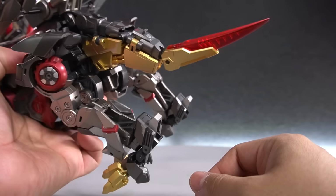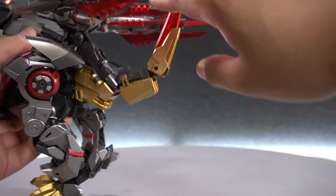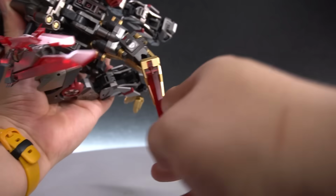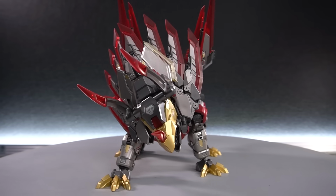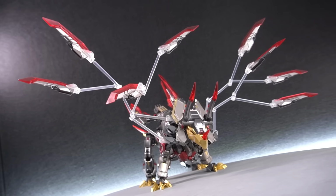No difference. As for the tail, hinge joint, ball joint, ball joint, ball joint. Allows for some decently natural looking curvy tail poses. It's always nice when a beast mode's poseability is great. And yeah, he can still do the fin funnel gun bit thing.